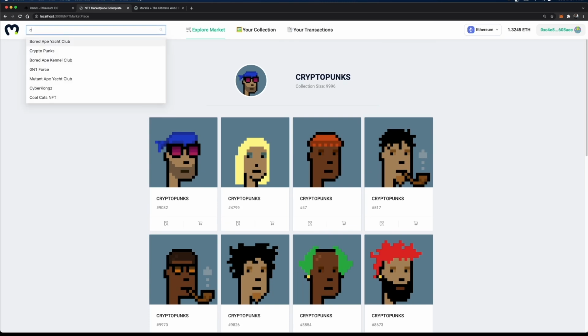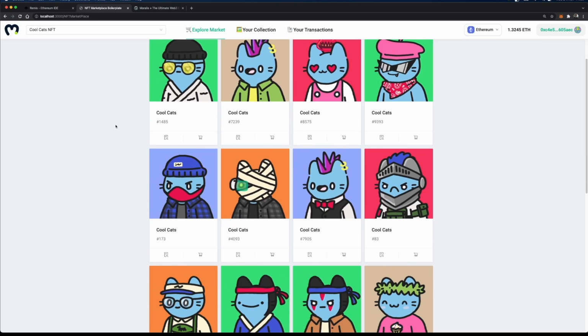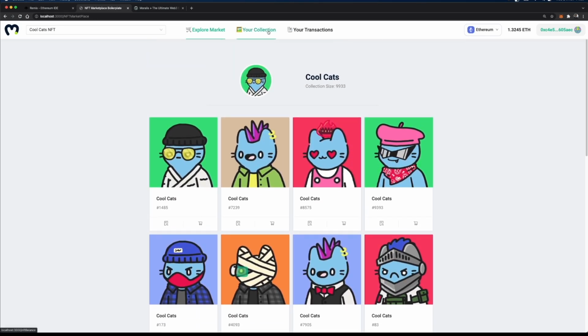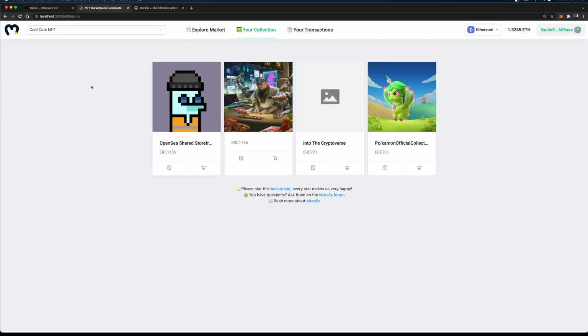You can also go over here to the top left and search for any NFT collection you like. And after you press it, you get the NFTs within that collection. Like here, we have all these cool cat NFTs. But now as we move on, we go to the Your Collection tab. And as we wait for this to load, we should get our NFTs that we hold in this wallet rendered. You see here, I have 4 NFTs, but this is not all.